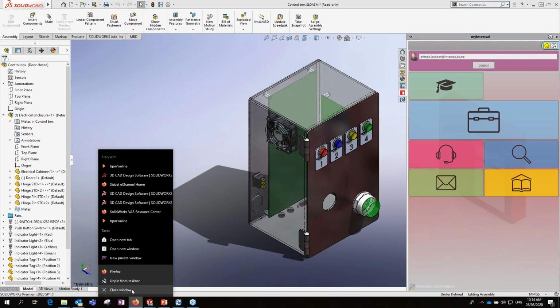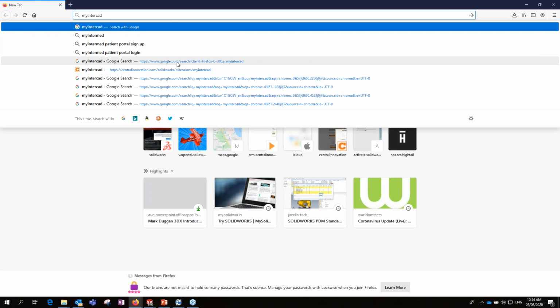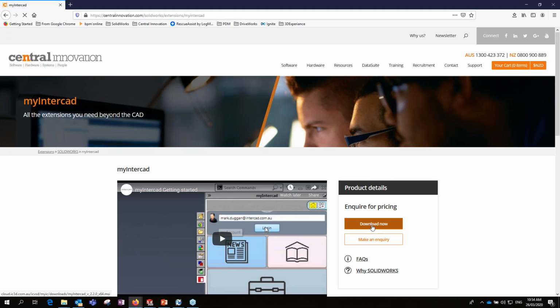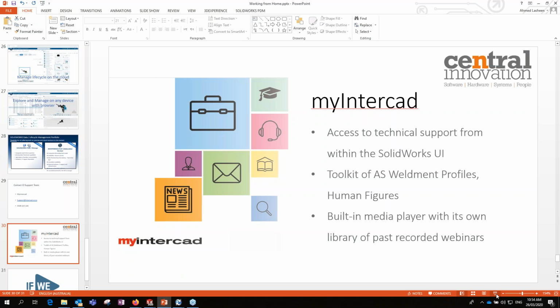To use MyInterCAD, just Google MyInterCAD. Then the first link will pop up as MyInterCAD and Centre Innovation. Open the link and download it now. It's just an exe file. Installing will be next, finish. That's it. So it should be easy to use. If you are struggling to use it, please contact us and we'll help you as soon as possible.